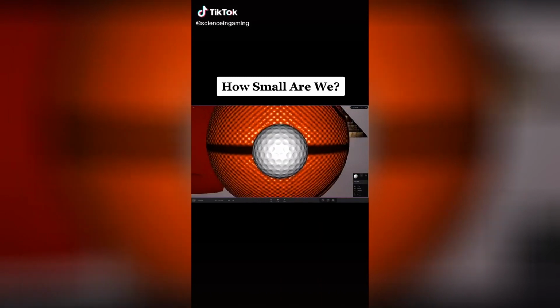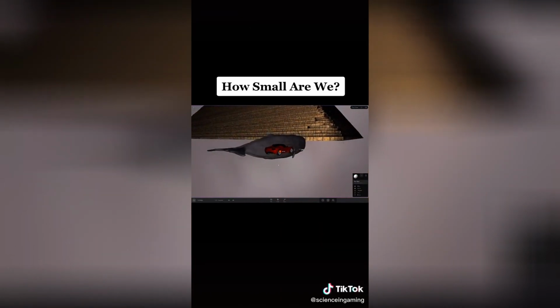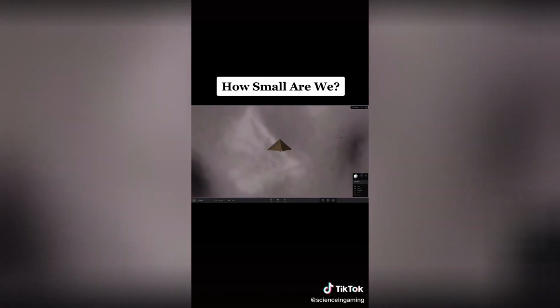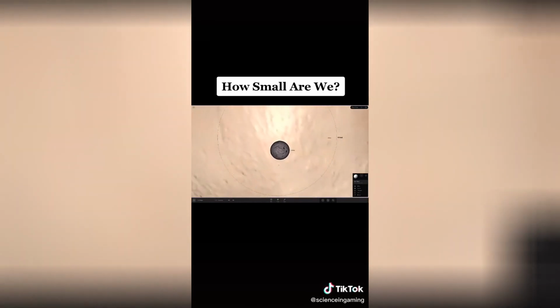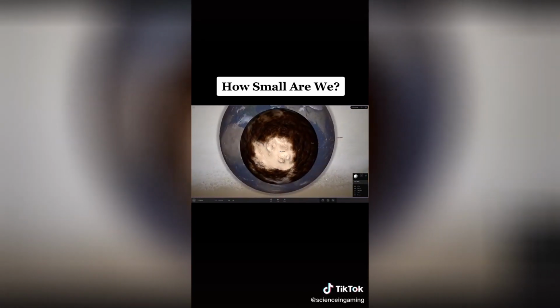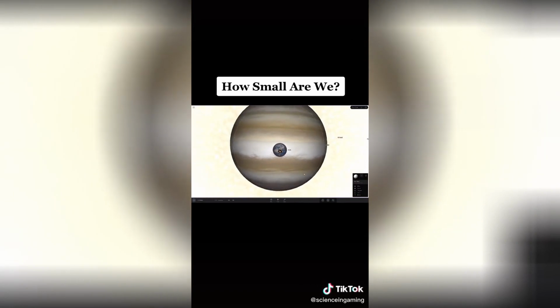Pick up a golf ball. You think it's tiny compared to you. I'm about to show you how inconceivably small you are. Pluto? Tiny. Our moon? Tiny. Earth? Also tiny. How about Jupiter? That's the biggest planet in the solar system, right? It's actually tiny as well.